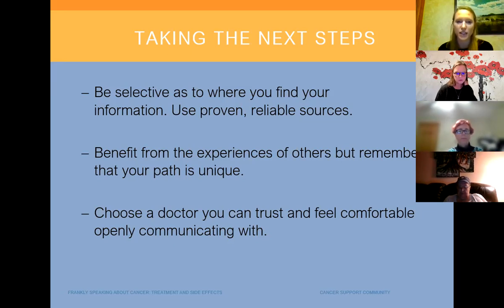It's just very unique. And choose a doctor that you can trust and feel comfortable openly communicating with. I can't stress that enough. If you had your initial appointment, or maybe you've had several appointments with your oncologist, but you just don't feel like that provider is listening to your goals or your needs or communicating effectively with you, don't hesitate to ask for a second opinion.